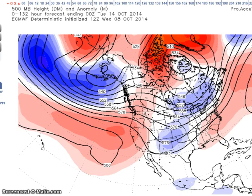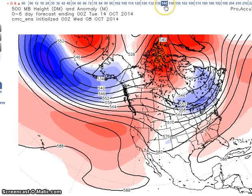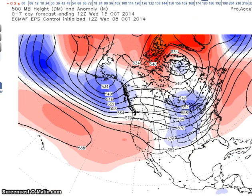This is the European deterministics, the European ensembles, and the Canadian ensembles, all displaying the most common aspect of all the models. The GFS forecasts a trough over the northeast. The European and ensembles forecast a trough in the center of the nation. So we're going to look at the European ensembles.